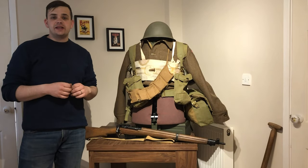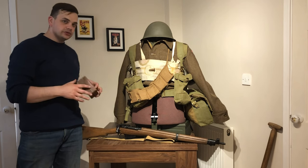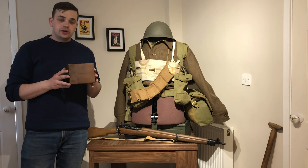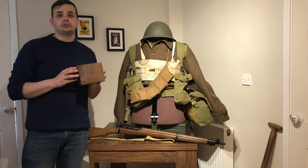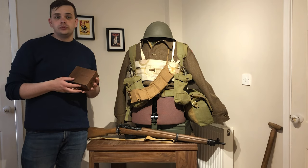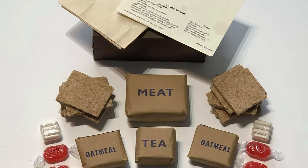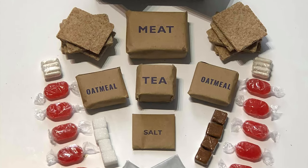One of the key advancements from the outbreak of the war was the introduction of these. And these are ration packs. And these are the first 24-hour ration packs issued to British troops. When the troops were in the assault, such as on D-Day, they actually carried two of these, and one would have been carried in each mess tin in their haversack.